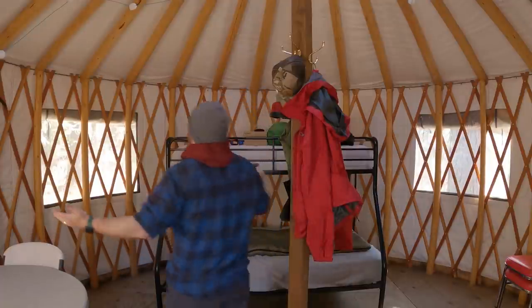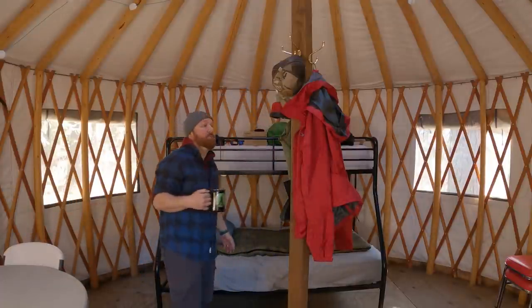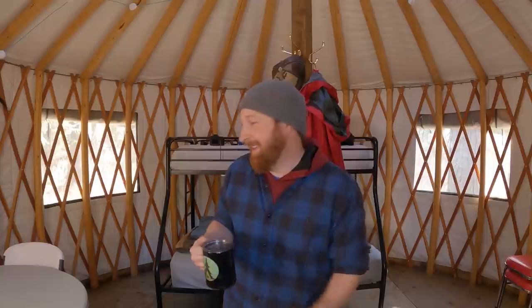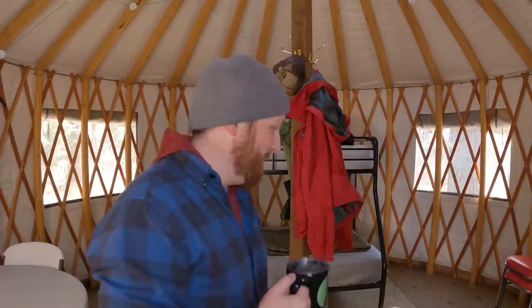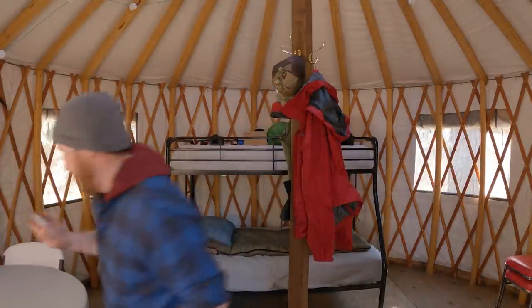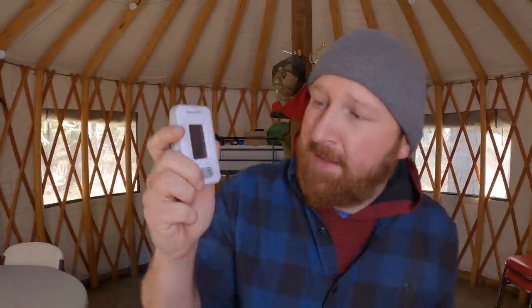It's quite spacious in here. A lot of room, but it's kind of cold. That's why I had to bring along the propane heater, the Mr. Buddy. We're currently sitting at 49 degrees outside and 44 degrees inside here, which is 9 degrees Celsius outside and 7 degrees Celsius inside.